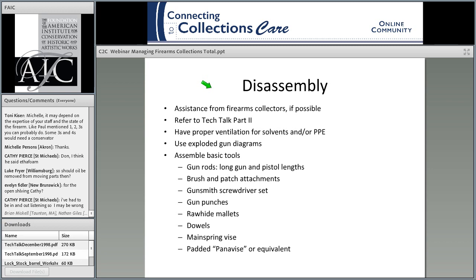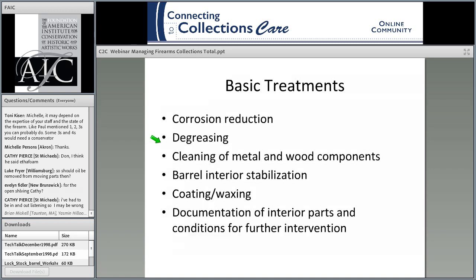If you're going to do any cleaning, using some solvents, you want to have proper ventilation. Also, exploded gun diagrams, and I give a resource for that online, free download. And then having basic tools, and again, Tech Talk 2 really goes into that. So I don't want to spend too much time. It just gives you an example of the types of things you need as to what you're getting into.